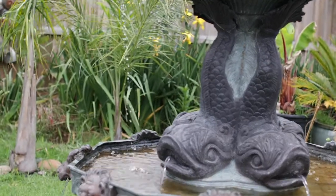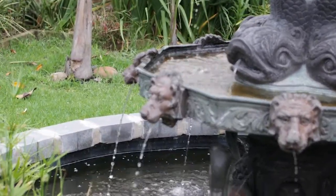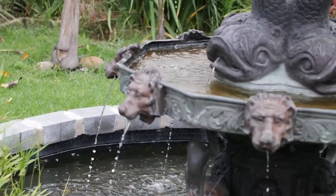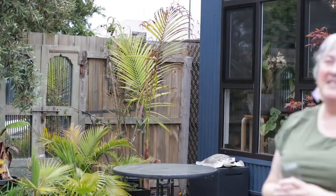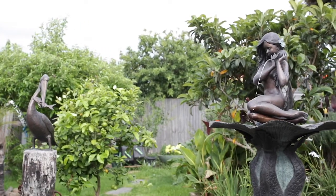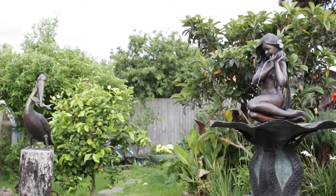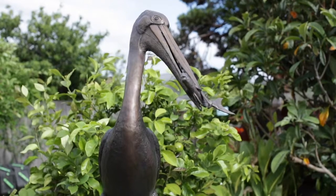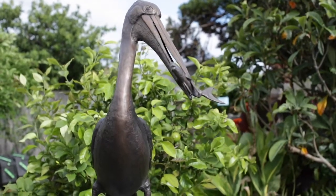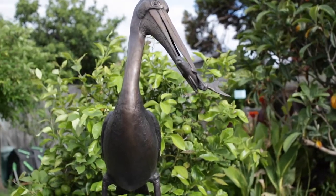About 6 months later, Rod went to another Charleston's auction and bought the girl on top. And I couldn't believe that the colour of the flower in her hair actually matches the colour on the other parts of the fountain as well. So even though it's two different styles, it still quite works. And then we've been having fun with plants and fish and sitting out here on the outdoor setting looking at it. It makes me smile every day.